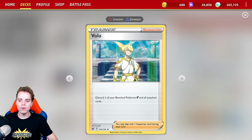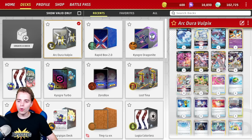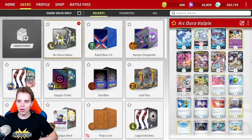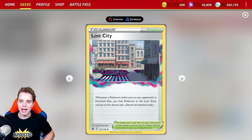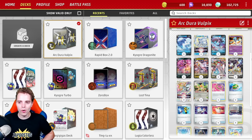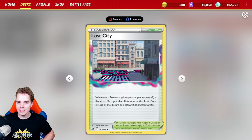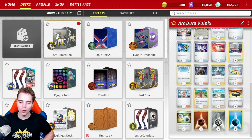You have access to a Volo, which can discard a bench V Pokemon. That's definitely helpful. If you are bricking, you can always rely on Squawkabilly in the early phase of the game to just draw cards. You have Radiant Gardevoir to help with some defense by your side. Very good for sure. And then there's also Lost City helping you to get attackers in that Lost Zone. Think about Radiant Charizard, Kyogre, etc. You can just put those in the Lost Zone, and also very good in that hand size. If you can KO something like a Kirlia, it's never coming back, so that's super cool for sure.